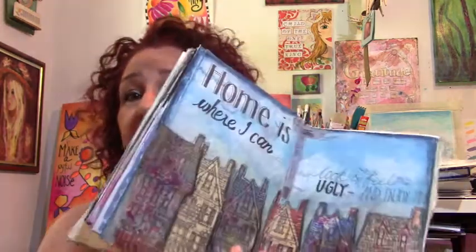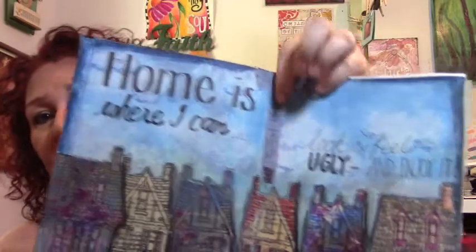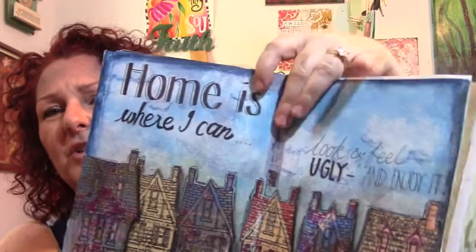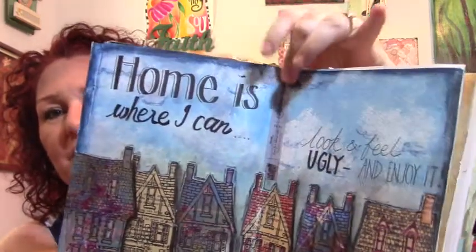I am almost finished this Mash It Up journal, and I will do a flip through. My latest page, the houses page, if you can see here, see that there is a piece of tape there now, and I am going to paint over that, but I was just adhering it down with gel medium, and that's because I was working on this page.